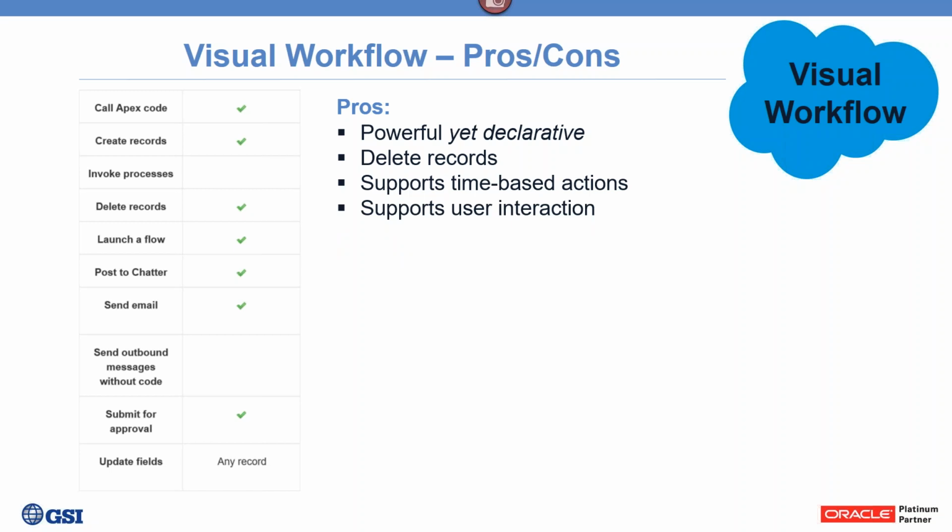And that means essentially that a user can click a button, fill out a form, and by doing that, that triggers the visual workflow. On the con side, it is very complex. So even though it is a drag and drop interface, somewhat similar to Process Builder, there is definitely a learning curve. So if you're not used to developing automation, I would not start with visual workflow unless you have someone there that has done it before, because it does take time to learn and use properly.